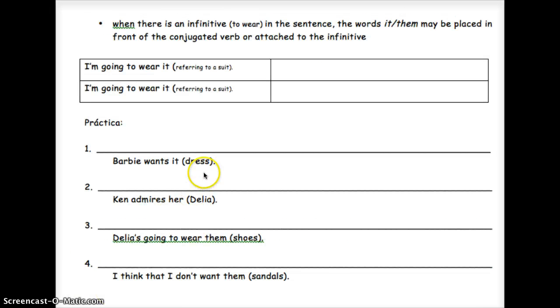And finally, as far as placement goes, if there's an infinitive in the sentence, remember, an infinitive is like in English, to wear. In Spanish, llevar. You haven't done anything to it. It's going to end in an ere. Then you have choices. You can place the words it and them in front of the conjugated verb, or you can attach them to the infinitive. So check it out. We can follow the first rule. We can say, you're talking about a suit, so lo voy a llevar, voy being the conjugated verb. Or you can say, voy a llevarlo. You can hook it right onto that infinitive. This is probably the most common way for people to say it.